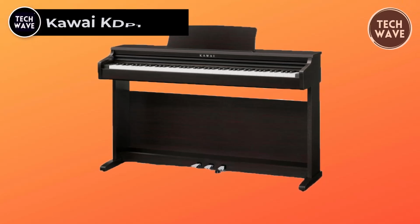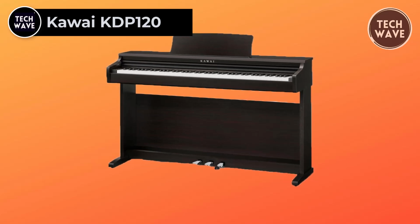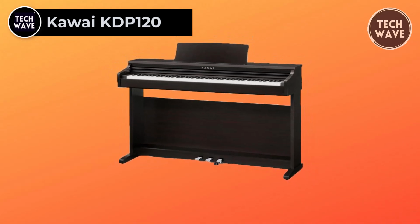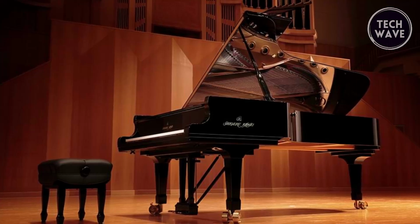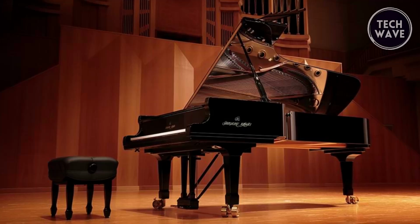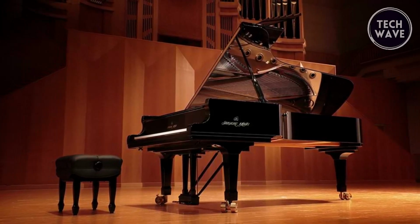Kawai KDP120. The Kawai KDP120 digital piano represents a pinnacle of craftsmanship and innovation. It offers an unparalleled playing experience that rivals an acoustic grand piano. At $1,499, this instrument is an excellent introduction to Kawai's renowned digital piano quality, featuring cutting-edge technology and modern design aesthetics.